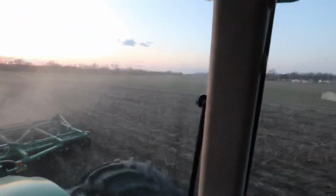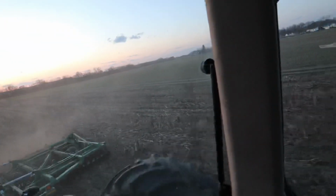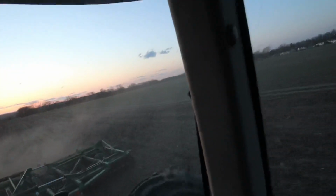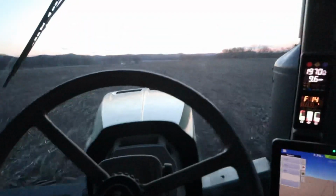If you're new to the channel, we just got this tractor, and this is the first Deere that we have owned, or the latest model Deere we've owned in a long time. So over here is a field that we put cover crops in. We worked those in with this Turbo Max last year. So those stalks have been Turbo Max since late October. Be interested to see if there's any difference when we plant as far as moisture or just seed bed. Starting to get dark.